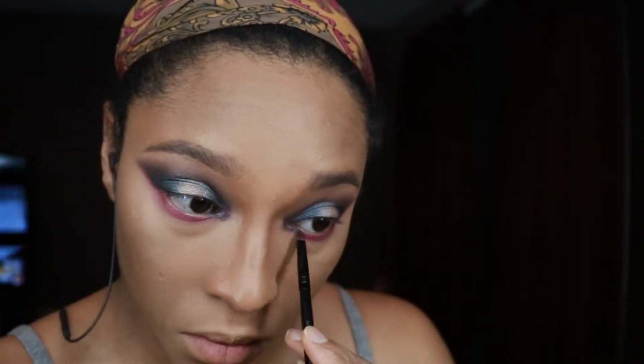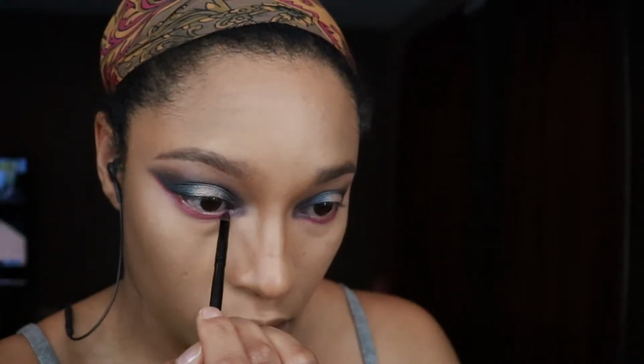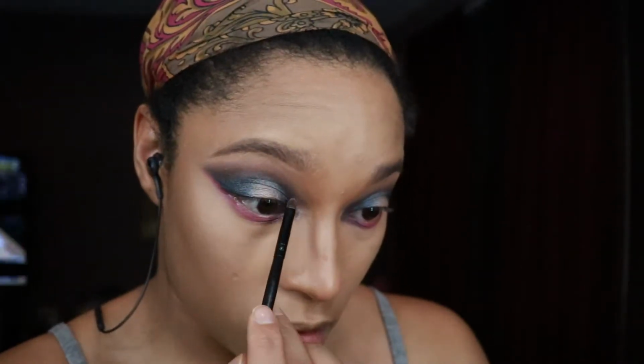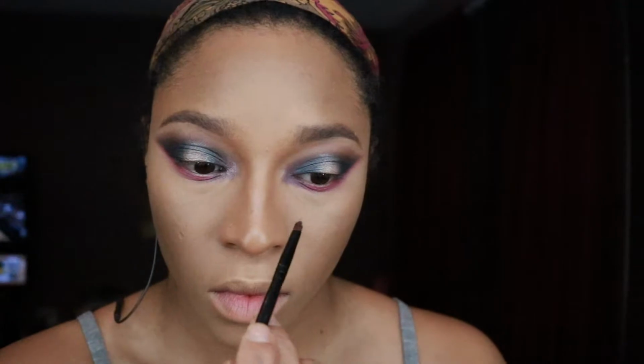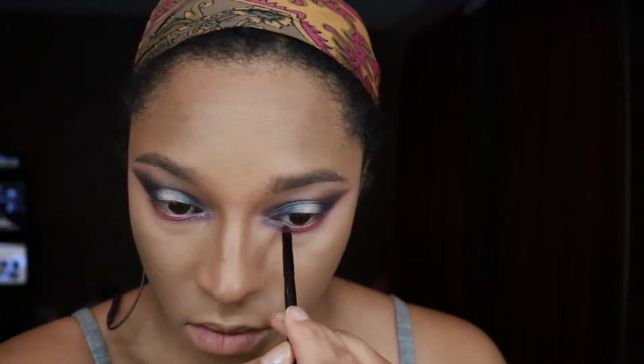Okay, so now I'm going in with Blackcurrant, placing it on the inner corners. And I will also tap Satin Sheets on top of that just to brighten it up. And boom. So it went from a deep grape purple to a little bit more of a lilac sort of color. You can kind of tell the difference.